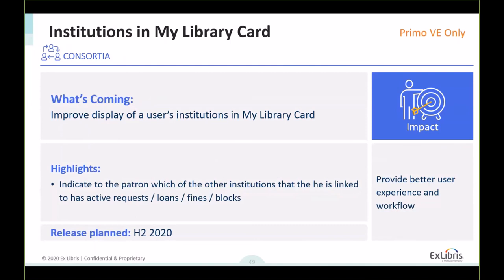The way it works today in the library card is that a user, a patron, might be a linked patron in multiple institutions. He might have a long list of institutions that he has in the past had interactions with, but not necessarily active today. So he may have requested or loaned a book there 6 months ago, but he doesn't have anything related to them. But again, from the ALMA perspective, he is a linked user in all of these institutions.